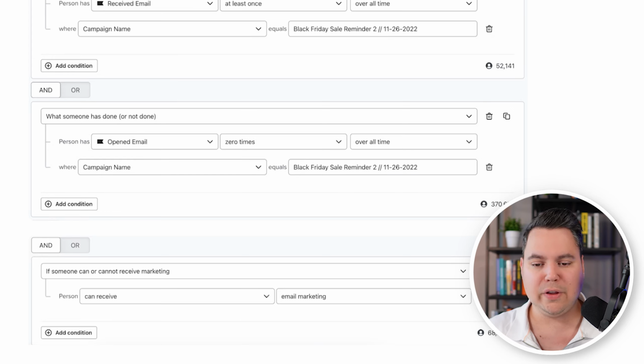So now you've built a segment. Now you're going to your campaign. You're going to duplicate the morning campaign. You're going to make a new subject line and a new preview text. You're going to select the newly made segment, and then you're going to schedule this campaign for the evening. And this is an easy way to resend your campaign to the non-openers.